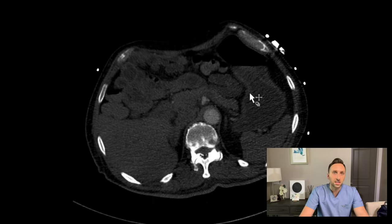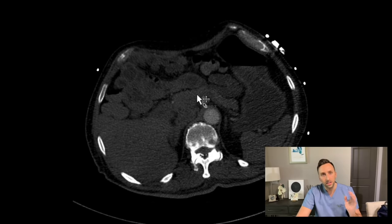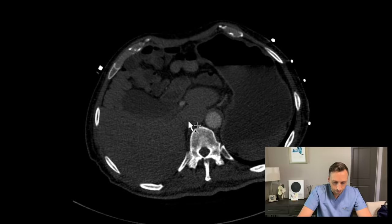So this is a CTA chest. This is your IVC right here. I know it's not opacified. That's because I've windowed it a little bit, and because in a CTA chest, the pulmonary arteries and aorta are basically the only things that are opacified. The timing is different with the contrast bolus. So I'm gonna scroll up here.